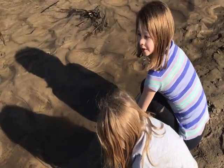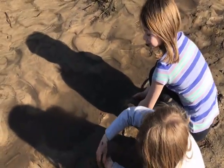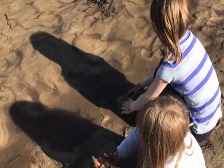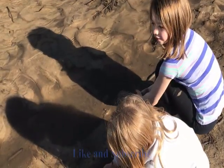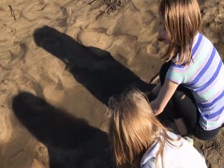So when we're done catching garter snakes, our dad makes us come down to the river and wash our hands with some sand to get all of their stinky pee off of our hands.